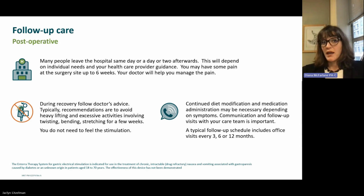You may have some pain for 4 to 6 weeks after surgery as you recover from the little incision sites, and your surgeon will work with you to treat that pain in that postoperative time. During recovery, it's important to follow the surgeon's advice about avoiding heavy lifting, exercise activities that may be too strenuous, things like twisting, bending, or stretching, until it's safe and everything is healed.